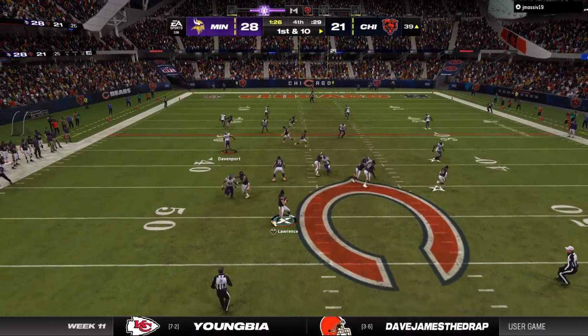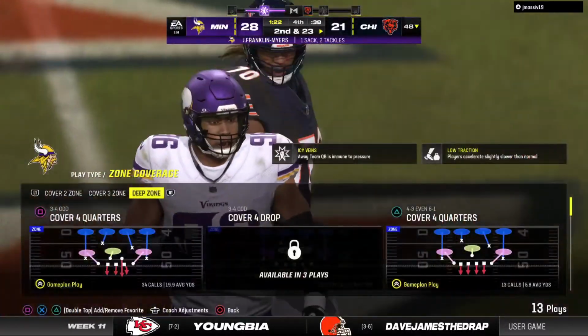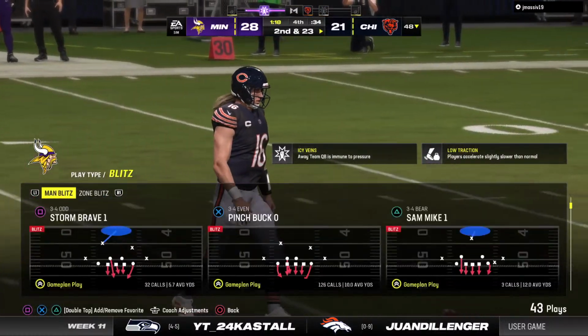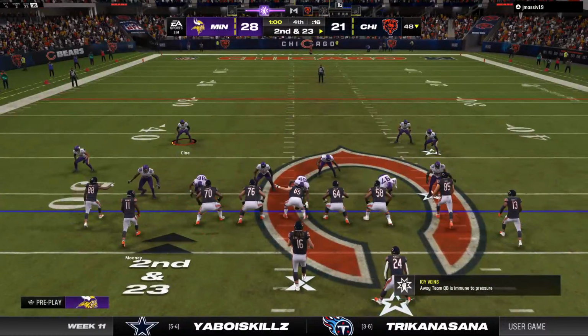Here's Lawrence. And he can't get a throw off. He's taken down. What a huge play at this point in the game. John Franklin Myers, the one in there to drop him. They'll come up now on 2nd down.